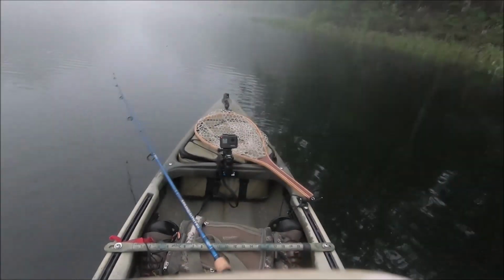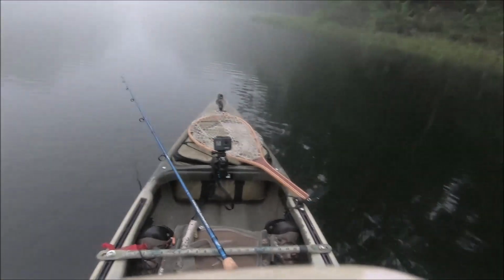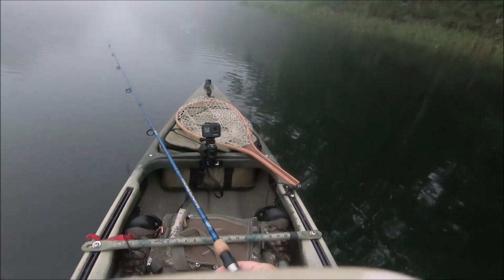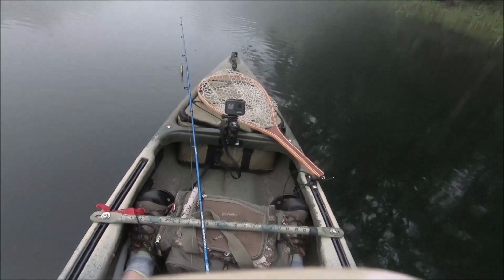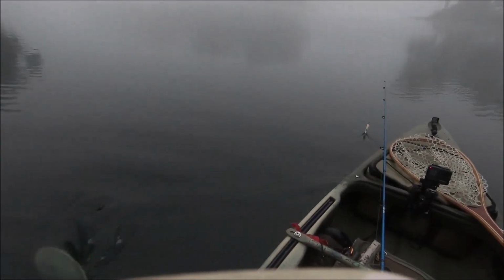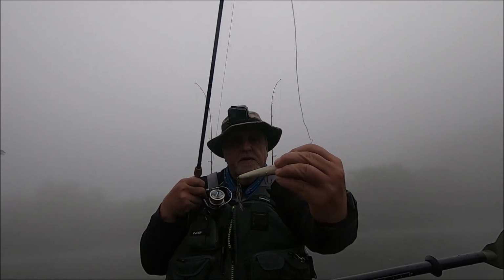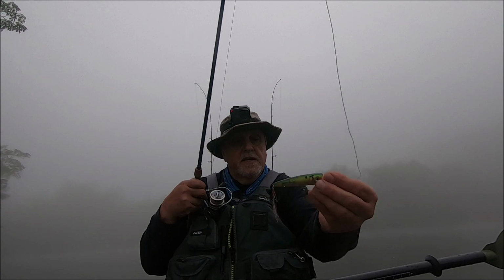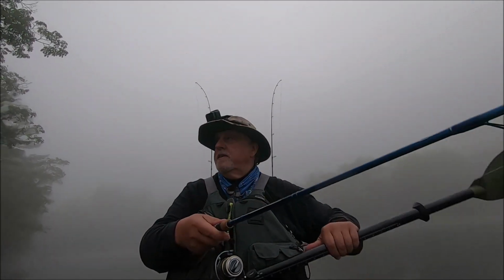Oh yeah. I like this bay, but I'm gonna head right over to that lumber and hope there's a big one hanging out by that lumber, and this popper gives them a rise. Let's see what I'm throwing. Actually, I thought this was frog color, but it's not. It's greenback shad or something like that, but whatever.